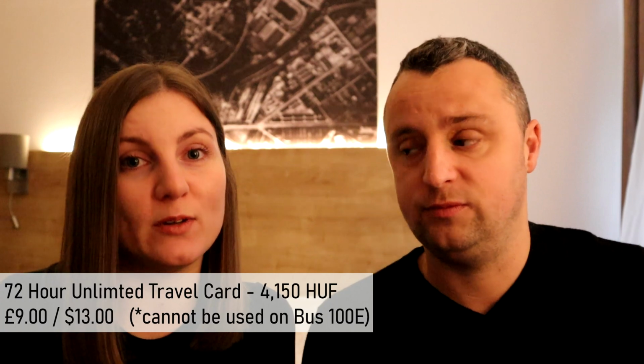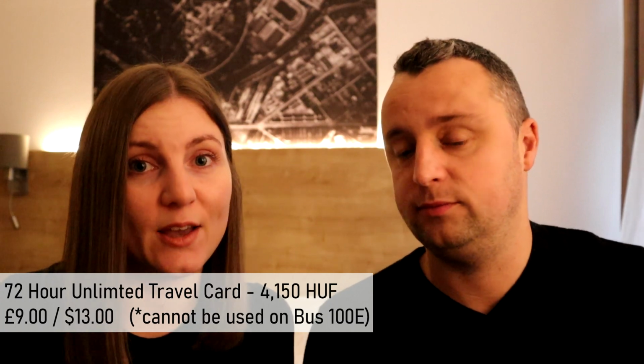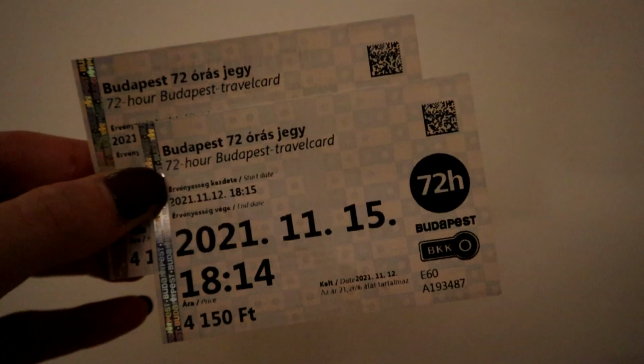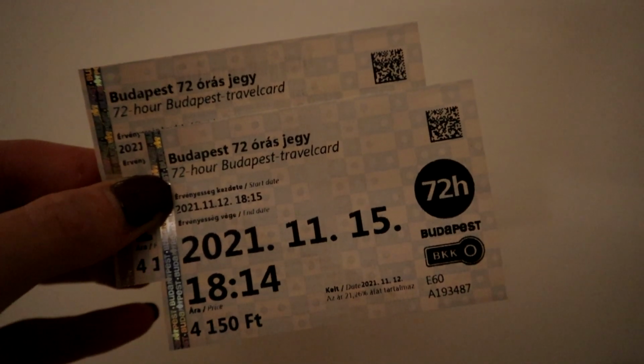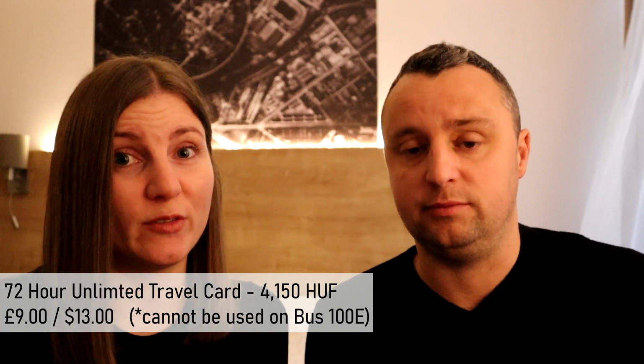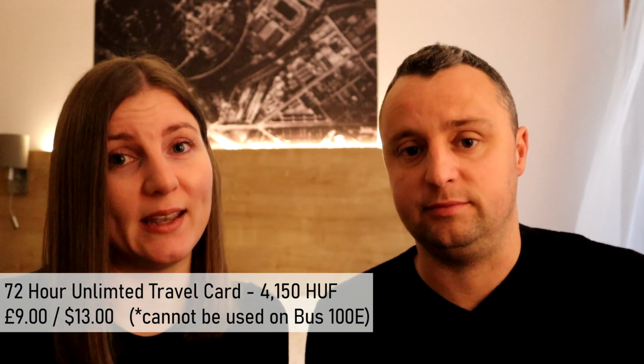We did opt for the 72-hour travel card purely because we know that we're going to be doing a lot of sightseeing, and we know that we are going to be hammering the public transport. A 72-hour travel card will set you back 4,150 forint, which is the equivalent of about £9 for unlimited travel in Budapest for the whole time that we're here. So it's definitely the way forward.